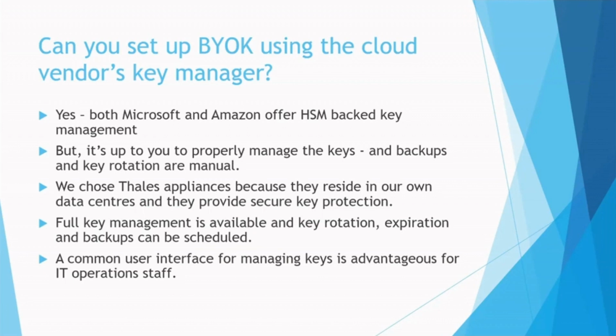You can rotate keys on a daily, weekly, monthly, or yearly basis, for example. You can back up the keys directly from the cloud key management system onto the CipherTrust Manager. And then if you want, you can also back them up locally to storage that you can put elsewhere in your network. And the whole point about the CipherTrust Cloud Manager is that it's a common user interface. It's one portal. It looks and feels the same for all the different cloud vendors. It makes it much easier to use for IT operations staff on a daily basis. It's not something where they've got to think about the different types of key management solutions.